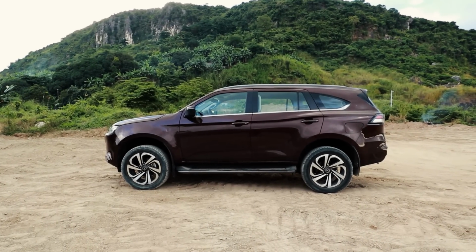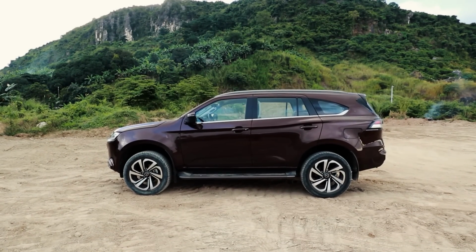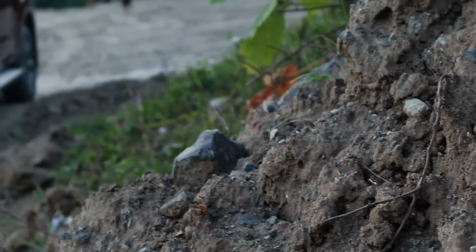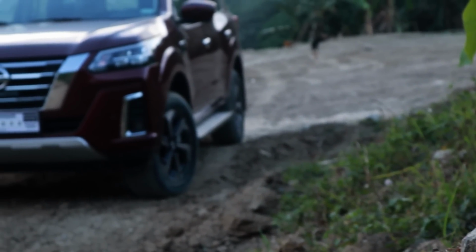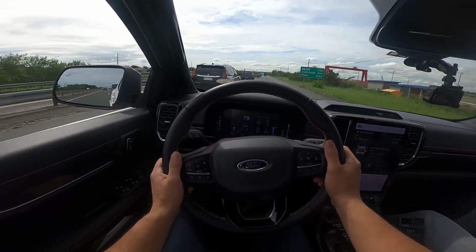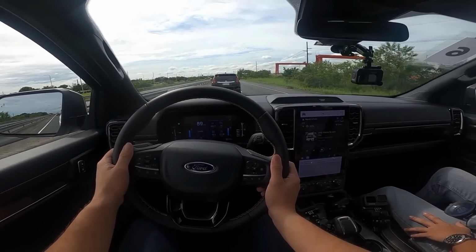Large SUVs are kind of like the automotive equivalent of testosterone replacement. They make you feel bigger and more confident on the road. If you see a PPV driver acting like he's king of the road, that's probably because he feels like it.